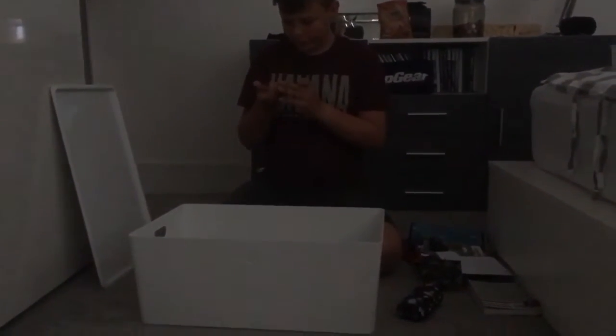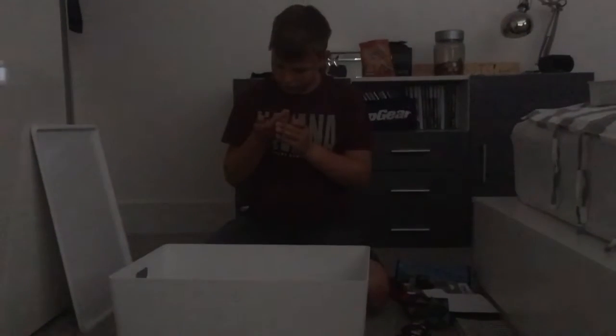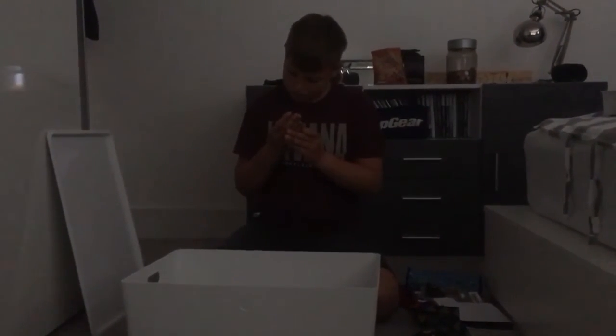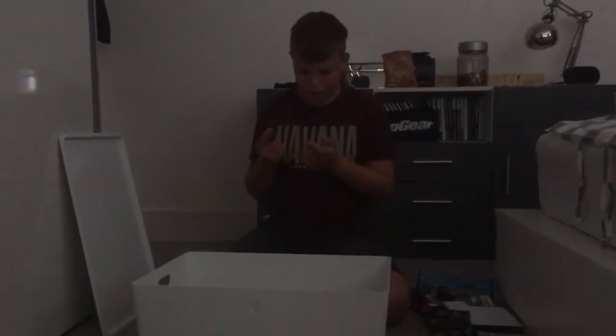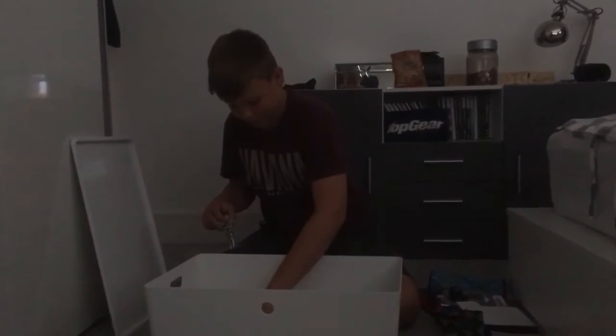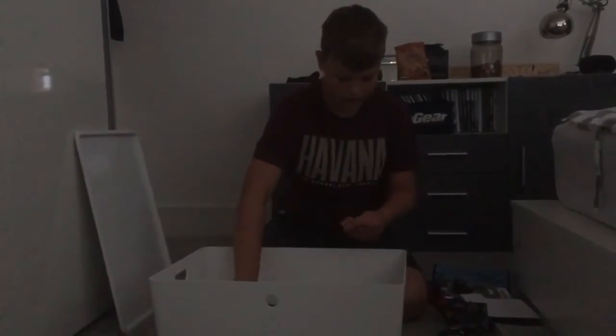Got a coin press, you know, these things, from an animal park. Oh, in Singapore. That's cool. Got some trick cards. These are always fun to play with.